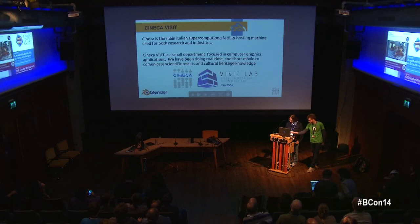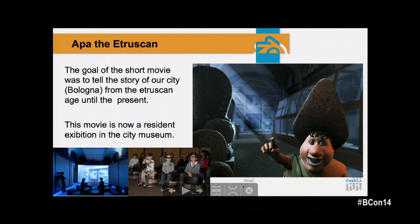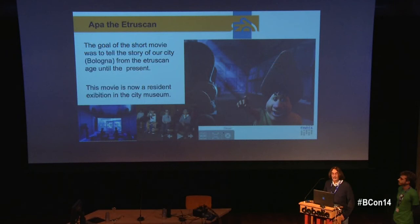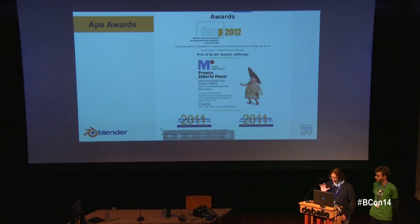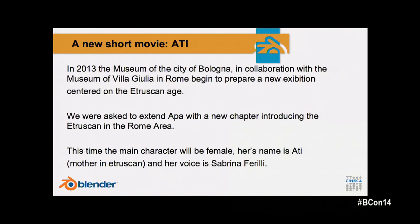Our first opportunity to make a movie with character animation was a couple of years ago. The movie was called Appa the Etruscan, and the goal of this short movie was to tell the history of our city, which is Bologna, from the Etruscan age until the present. The movie is now a resident exhibition in the museum of the city. We received many awards for this work, so it was a very happy experience. Of course, everything was made with Blender.